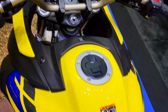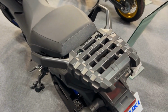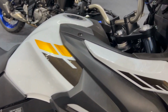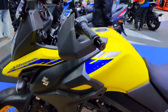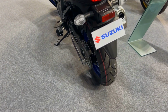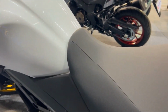In terms of equipment, the V-Strom 650 isn't far behind, even if it doesn't have as many features as other models, such as smartphone connection, LED illumination, and full-color TFT instrumentation. There is traction control and ABS, but not the IMU-assisted cornering capability of some competitors. The ride-by-wire throttle has also benefited from some well-considered upgrades, such as a low RPM assist function that lessens stalling.